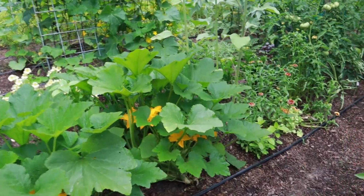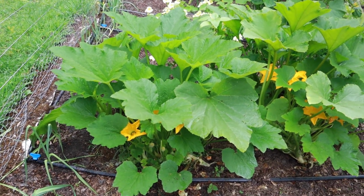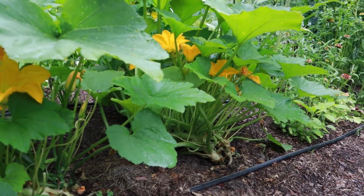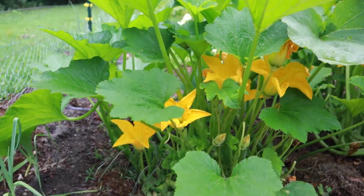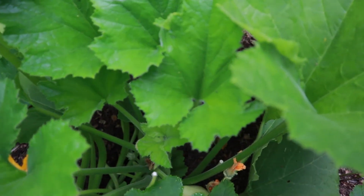Look at this desi squash. It is amazing and quickly becoming my favorite summer squash variety. It just does so well in my garden. It has a ton of blossoms. We've been harvesting squash from these two plants daily, and they're just so healthy. I love growing the cue ball zucchini because I'm the only one that likes summer squash.